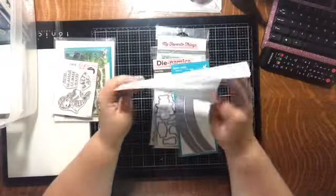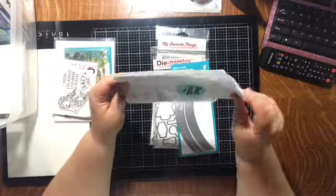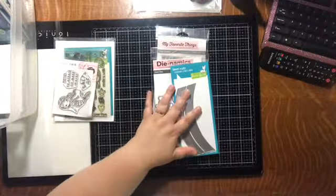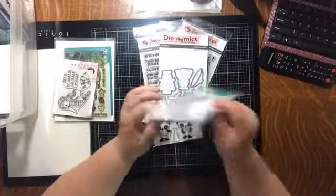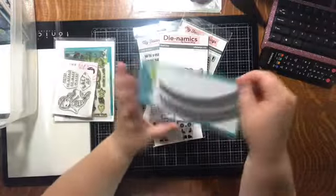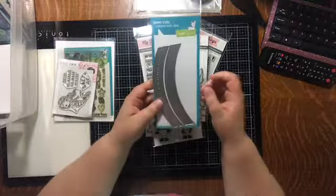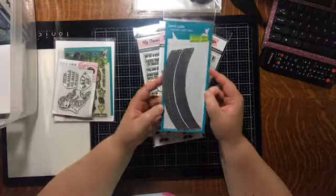So the next thing that I have comes from Doodlebug, which I like very much. Get this stuff set aside. I haven't really had a chance to play with any of these yet, but from Lawn Fawn here, what is this one called? It's obviously a road die, but I don't know if it's just called road die or something. I realized that I did not have this one.